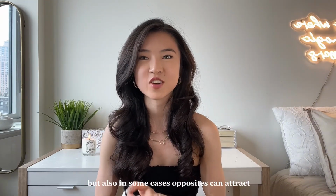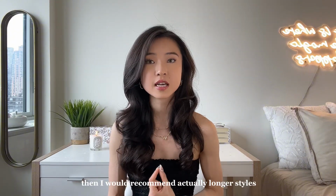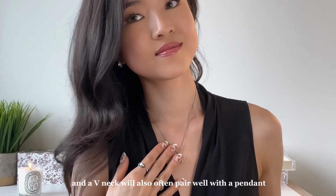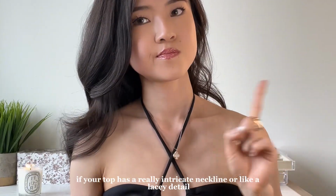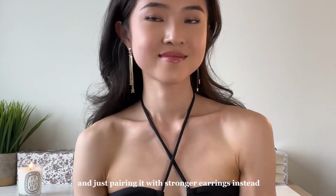but also in some cases, opposites can attract. If you have a crew neck or just a high neck, then I would recommend actually longer styles. This will help prevent your necklace from slipping under like a short necklace would, and a V-neck will also often pair well with a pendant necklace of a similar shape. If your top has a really intricate neckline or like a lacy detail, I would even recommend omitting the necklace altogether and just pairing it with stronger earrings instead.